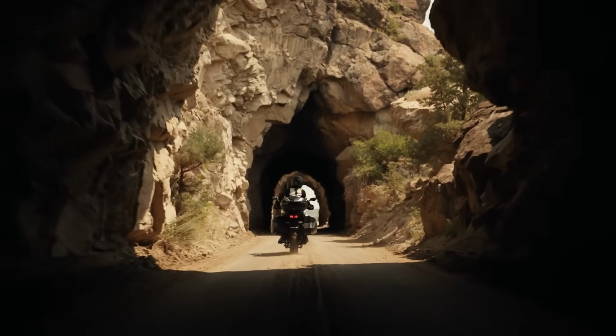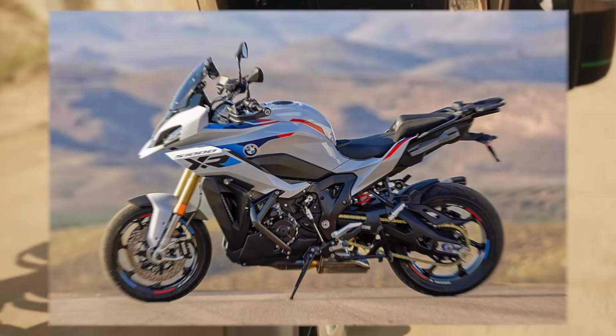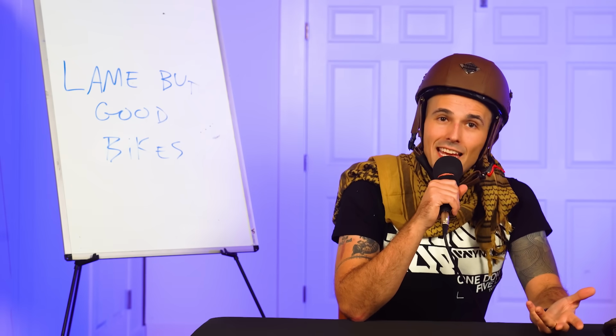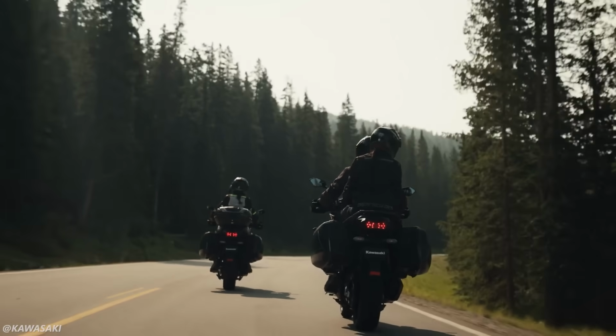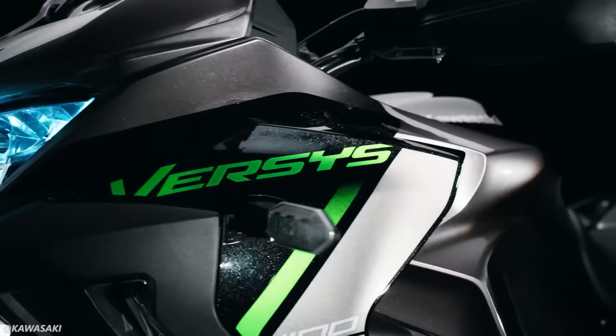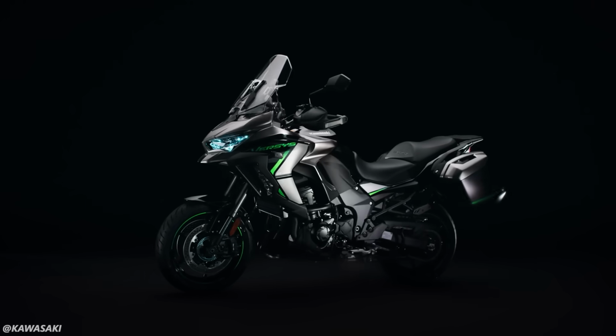This bike is essentially a lame version of BMW's S1000 XR. I wish I could say it was much cheaper, but it actually isn't even the case. The Versys 1100 is just a retired superbike that knocked up its assistant and now has to pay alimony for the next 18 years. That's certainly where the nearly $20,000 asking price is going towards.